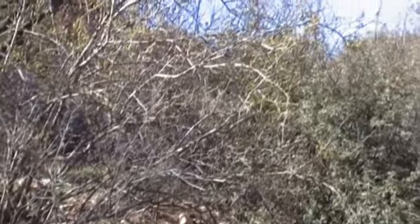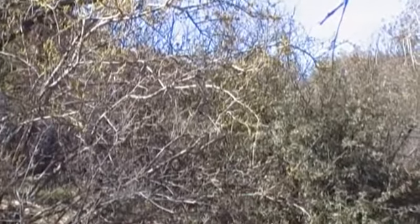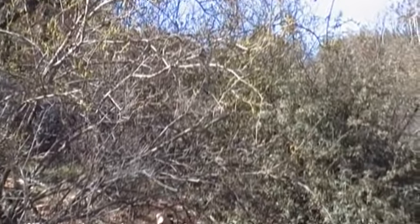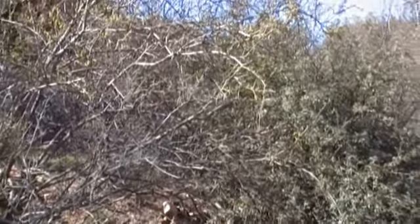Here's another example of bees and wasps and insects leading you to a water source. Boy, these bees must be thirsty, waiting all winter for this new life to come forward here.